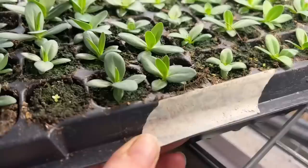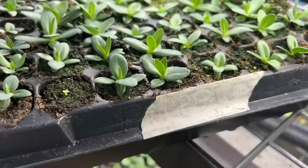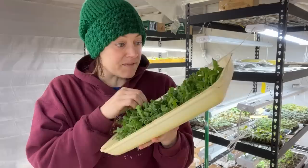Here's an example. I don't know why we didn't use a garden marker on this, but here's an example of why you don't use anything but a garden marker. Fortunately, I know that I only started one kind of doublini, but this is a doublini. Some of the statice looks kind of unaffected. There are some aphids on them, but it's really not that bad.